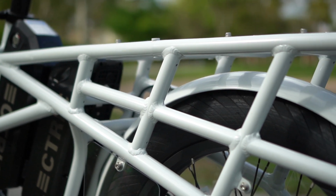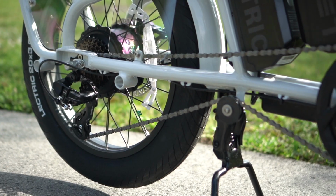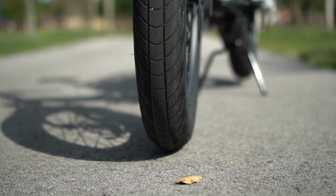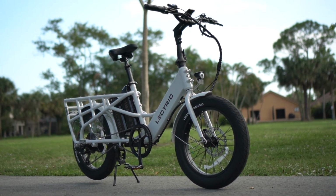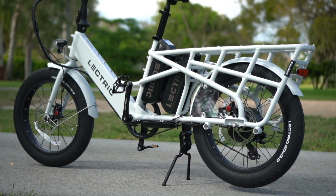You know, I see a lot of electric bikes. I test dozens and dozens of new releases every year. And just every once in a while, there's an e-bike that is so radical, so groundbreaking, and at such an awesome price that it just feels like it is going to shake up the industry.